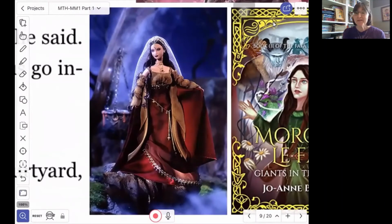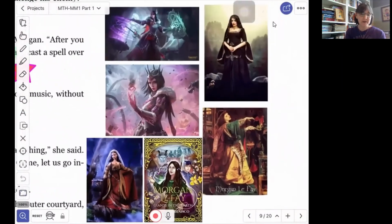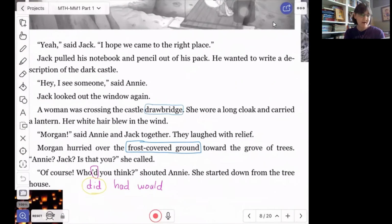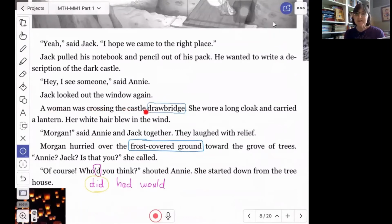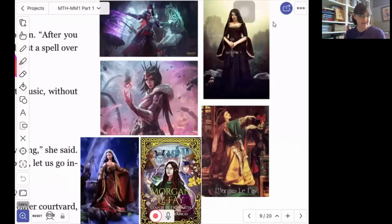Now, even Barbie, the company that makes the Barbie doll, has made a doll called Morgan le Fay. And this is how they made her look. Now, when you look at all of those pictures, she has dark hair in every one. But what I found interesting here is that when Morgan first shows up in this story, it says a woman was crossing the castle drawbridge. She wore a long cloak and carried a lantern. Her white hair blew in the wind. So either this author pictures Morgan as someone having white hair, or maybe her hair color has changed because of the spell put on Camelot. Okay, we will have to keep an eye out on her hair color in this story.